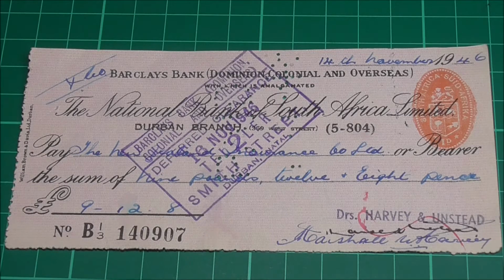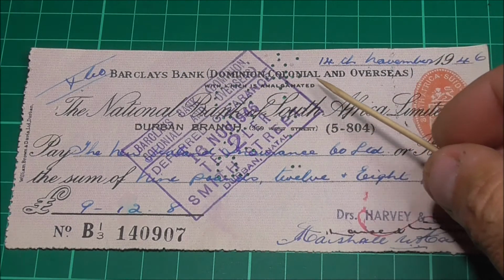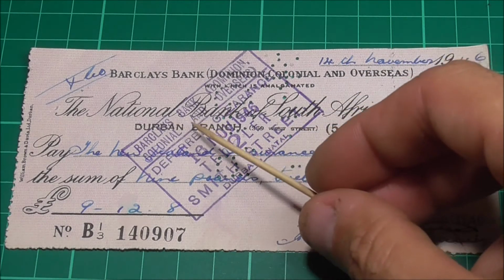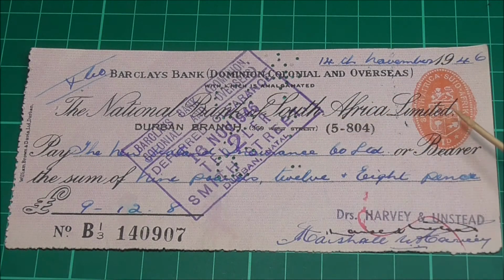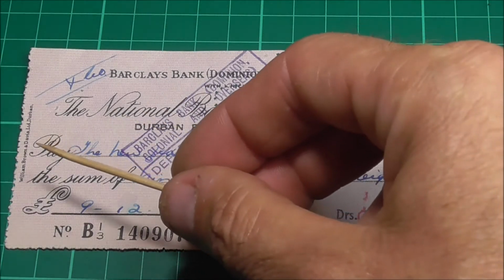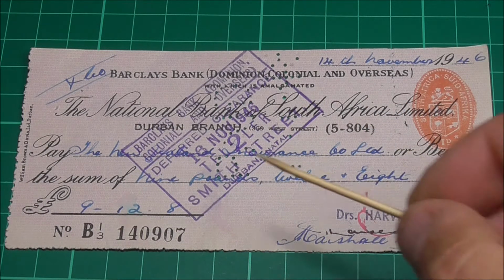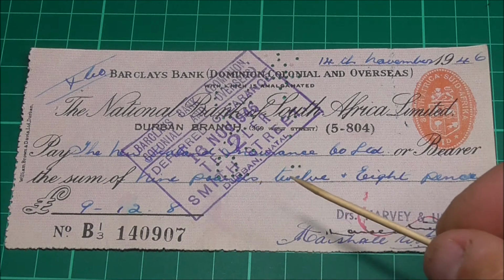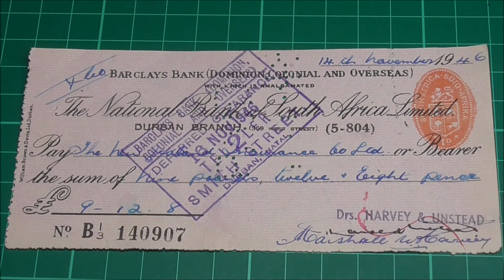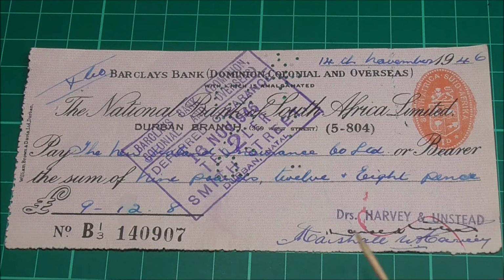So let's have a look at what we can see on this first one here. It says Barclays Bank, Dominion, Colonial and Overseas. The National Bank of South Africa Limited, the Durban branch. The writing here says pay the New Zealand Insurance Company Limited or bearer the sum of £9, 12 shillings and 8 pence. And there we have it written in numerical value down at the bottom. A couple of signatures here. We'll turn it over and have a look at what's going on the back side.